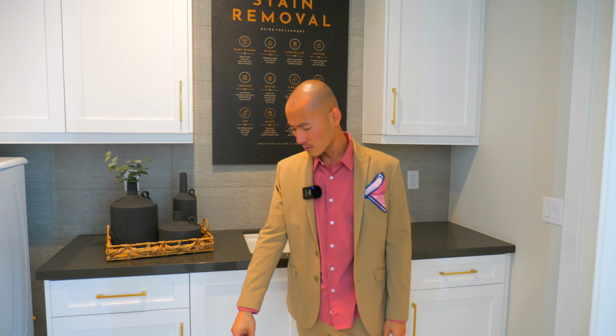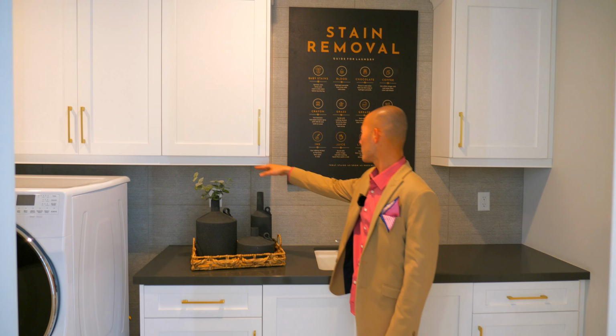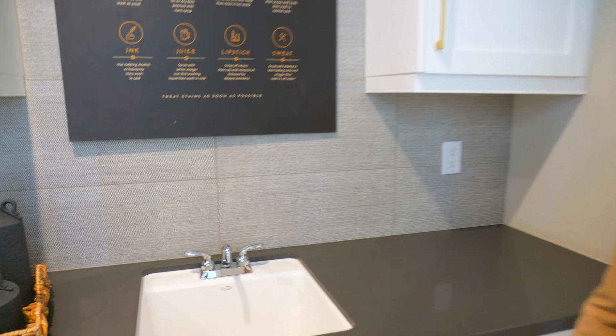Look, all right, check out the floor. Check out the tiles on the floor right here, right? Look at that. All right, so, okay, same white cabinets, right? All right, check out the backsplash real quick. All right, so we got a dark gray quartz countertop and a very deep undermounted sink. Miguel, show me the sink real quick, boss.